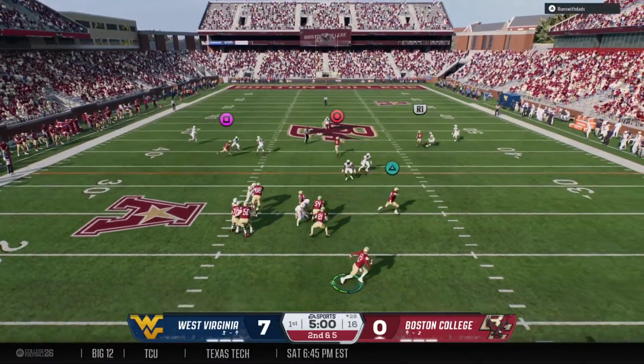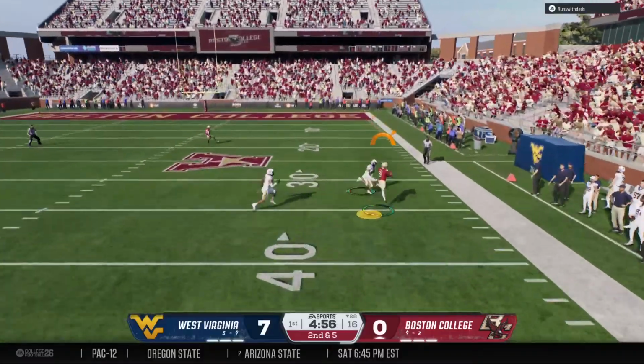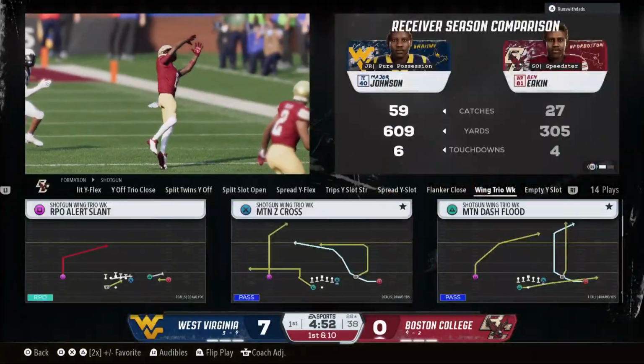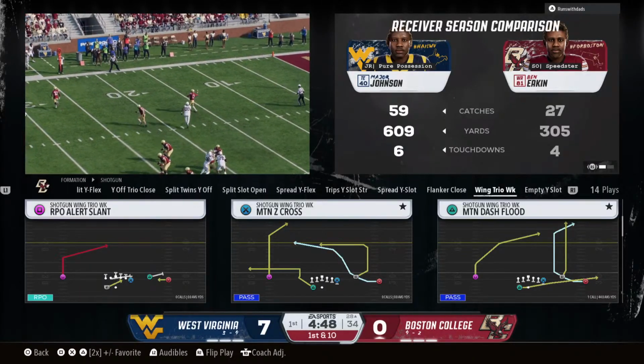Looking to fire. He's going for it all. Snags it on the right. And that tackle almost certainly saved a touchdown after he ripped off a huge gain.